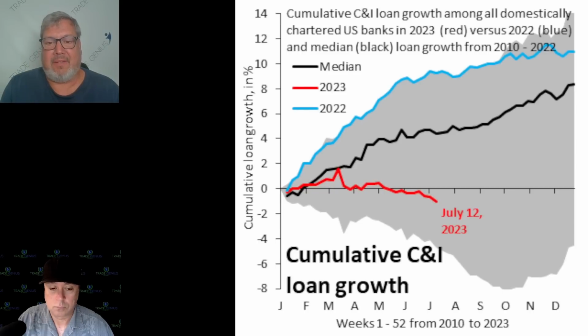There's a phrase out there called pushing on a string. No matter how much money they've thrown at us from the pandemic response, people have spent that and now are unable or unwilling to lend, or not allowed to borrow. Look at this chart, cumulative C&I loan growth. This is the bread and butter of banks, not housing, loans for industry, and it's collapsing, Phil. Yeah. Utterly collapsing. And look at the median.